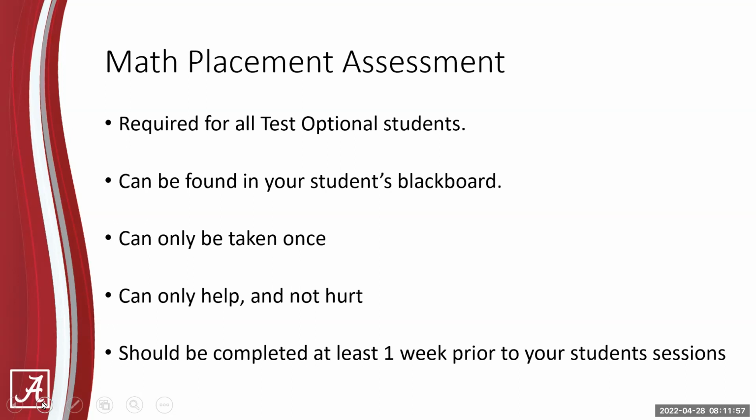So if they go to their DegreeWorks and they've submitted all their final transcripts and they're seeing that they got into math 112, and they take the math placement and it shows that they should be in math 101, they can still go take classes in math 112. It will only take you higher. It will never take you lower.